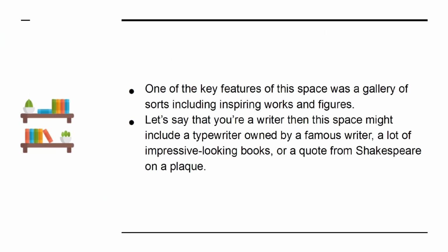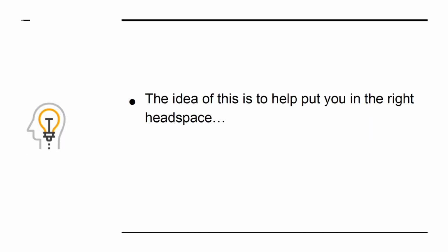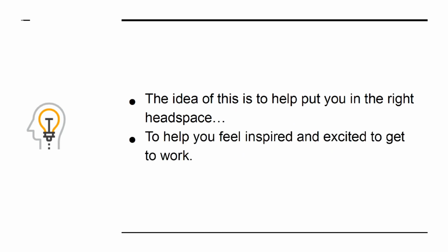Let's say that you're a writer then. This space might include a typewriter owned by a famous writer, a lot of impressive-looking books, or a quote from Shakespeare on a plaque. The idea of this is to help put you in the right headspace, to help you feel inspired and excited to get to work.